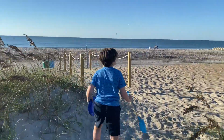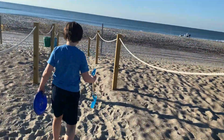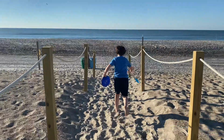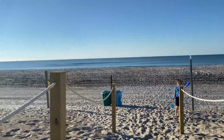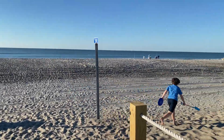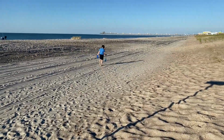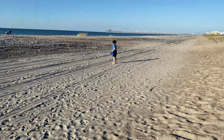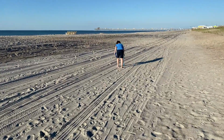Gosh, the sand feels so good. That is crazy. It's freezing. The sand is cold, but it feels good. Okay, never mind. It gets warm. It's warmer up here. It's where the sun was. Are you ready to play frisbee? Oh, yes. Last time. Let's go play frisbee. I'm gonna cry. I love the beach so much. Oh, I'm so glad everybody in our family loves the beach, because if they didn't, that would be sad.